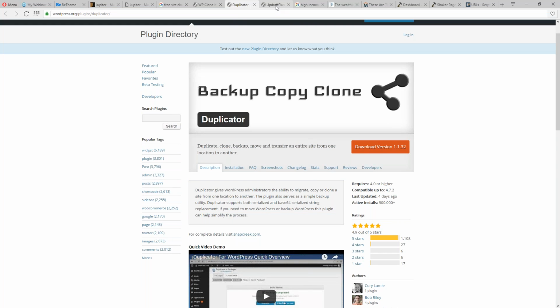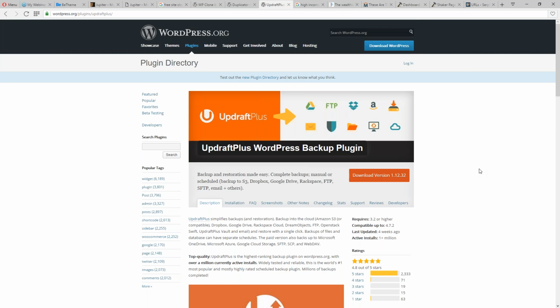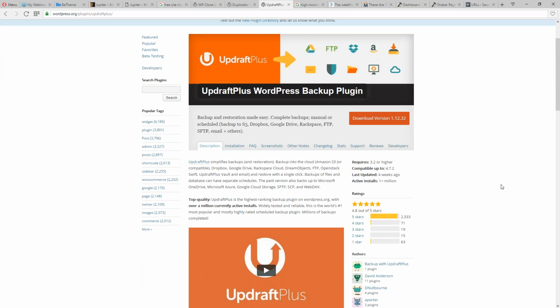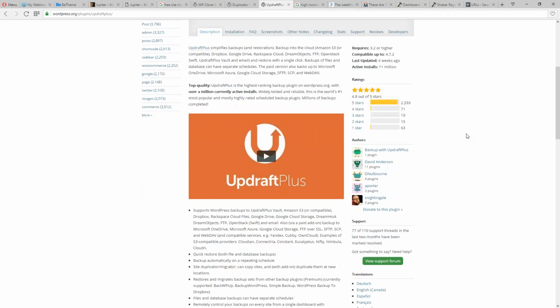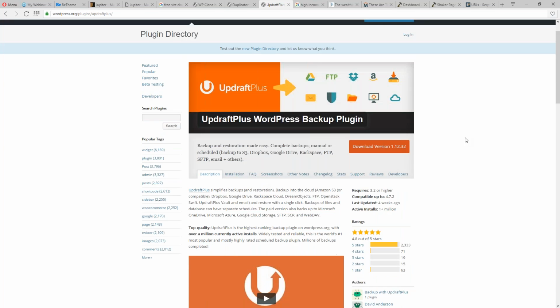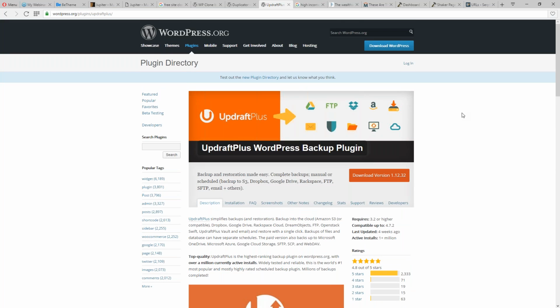And, I mean, they all do the same thing. It just kind of depends what you're looking for. I like Updraft Plus. That's the one I'm currently using now, just because I can back up any site to any of these places, which is pretty awesome. S3, Dropbox, Google Drive, Rackspace, or FTP, or email. You can do whatever you want with your backups. You can get a zip file download, and it's super easy to use. I've really, really enjoyed Updraft, and I'm sticking with it for now. We'll see until something better comes along.